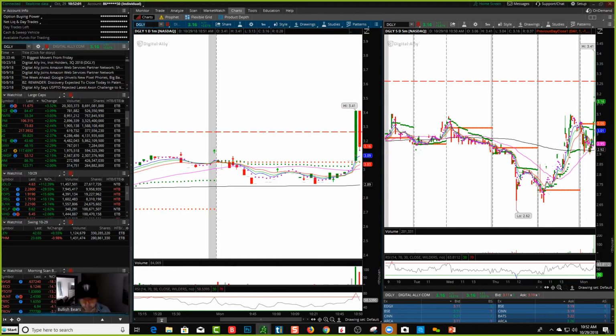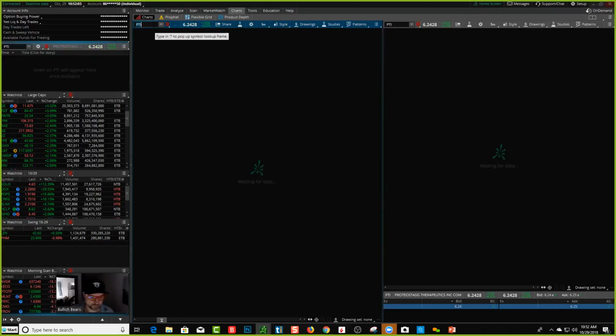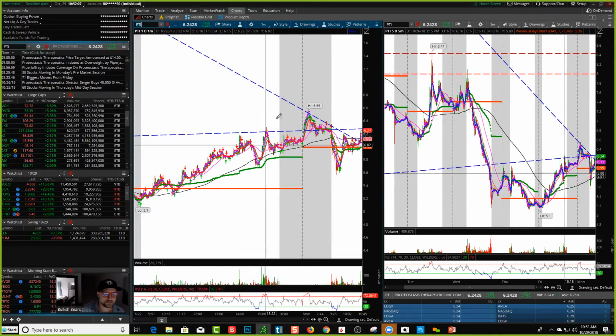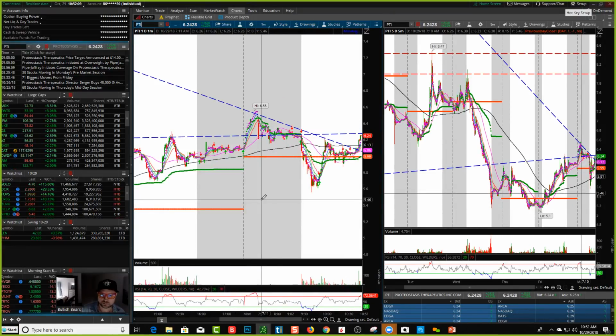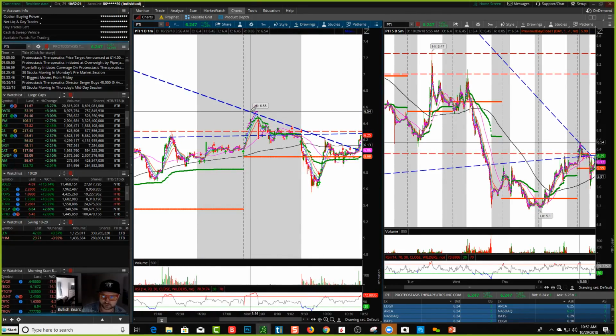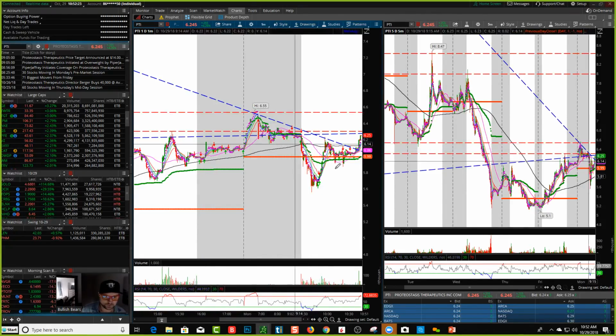Let me take a look at PTI. Possibly moving up here. See if we can get above that 6.29-ish area right in here as well, 6.30. If so, it might have some room up to that 6.55-ish area.